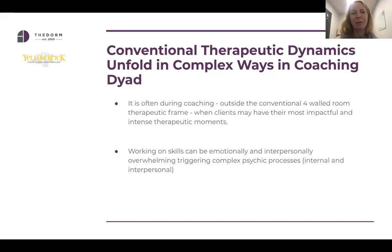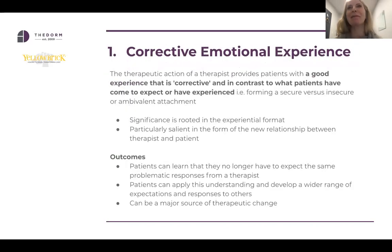Working on skills, especially when there are some pretty substantial skills deficits, can be really emotionally draining. It can be interpersonally overwhelming, and it can trigger a whole slew of complex psychic processes, both internal and interpersonal. So in thinking about the very interesting phenomena that we see happen in a coaching dynamic, I wanted to call out a couple and just focus in on them and talk about them. And I'm going to start with something positive. And that is this concept that we call a corrective emotional experience.